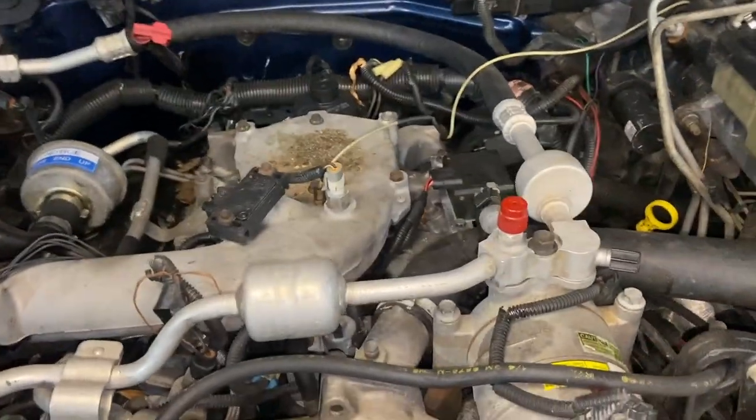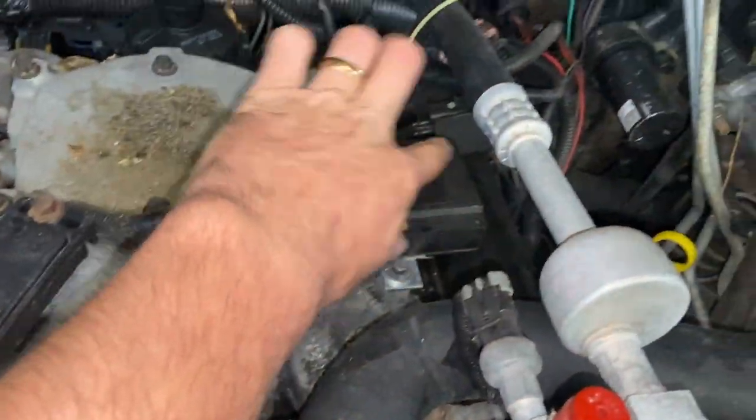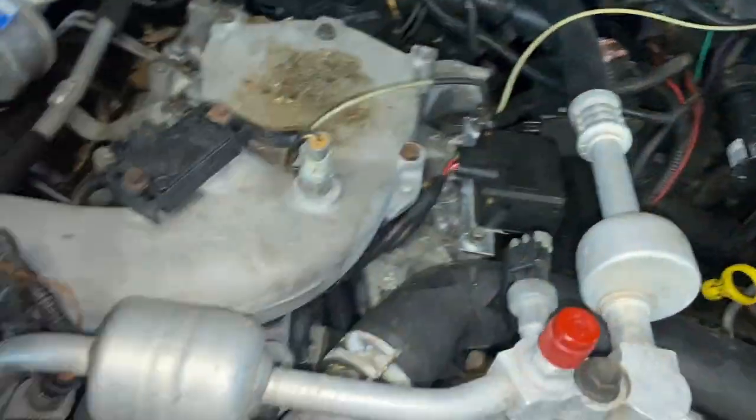All right, so disclaimer, because I can hear the keyboards typing away now. These trucks, the biggest issue they had was the PDM, FSD, fuel delivery module driver, whatever you want to call it. There's a million names for it, and everybody corrects me every time I say anything. But regardless, it's the control module for the injection pump.